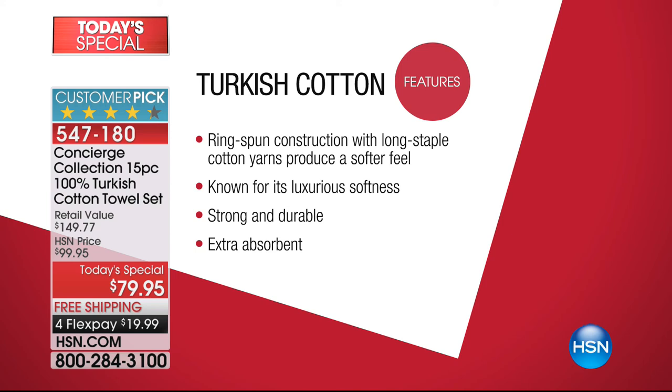Ring spun, that says to me investment towel. It says to me durability. It says it's going to last a long time and be very soft and very plush, very luxurious. It's going to be durable. And of course, it is absorbent. And when I say absorbent, I want you to think of the triple threat of absorbency. It's going to dry you off faster.